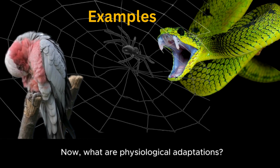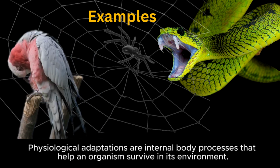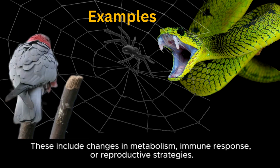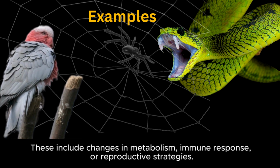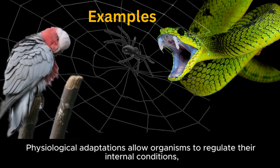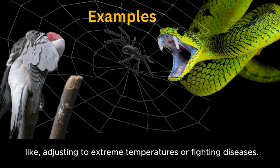Now, what are physiological adaptations? Physiological adaptations are internal body processes that help an organism survive in its environment. These include changes in metabolism, immune response, or reproductive strategies. Physiological adaptations allow organisms to regulate their internal conditions, like adjusting to extreme temperatures or fighting diseases.